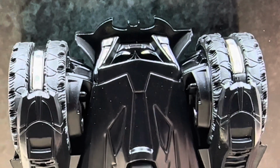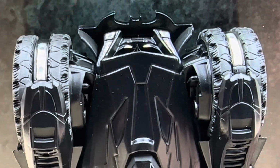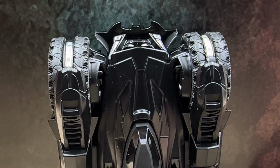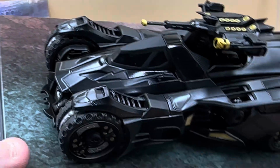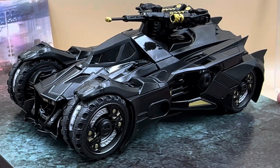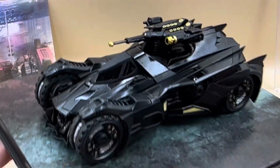You can just see this outline of what I assume is some sort of either battering ram or cutting tool that's based there at the front of the vehicle. But that to me is a beautiful touch. You can see it again there. And once you see it, you know it's there. But yeah, I really love this. I really love this design and all that goes with it.